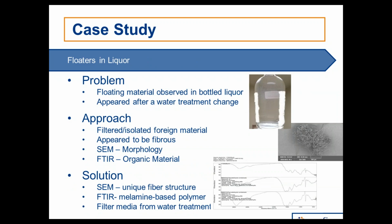And then finally, floating material in a liquor. In this case, this was a filtered liquor product. It was blended, and after being bottled a while, white flocculent material appeared within the bottle, and this occurred, this is a hint, after a water treatment process change. Okay, so that's some valuable information, a valuable clue. So what we did was we filtered and isolated that material, and under magnification, it appeared to be fibrous in nature. Okay, that's a clue.